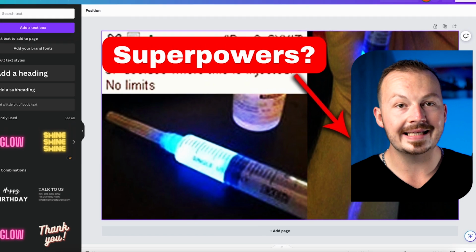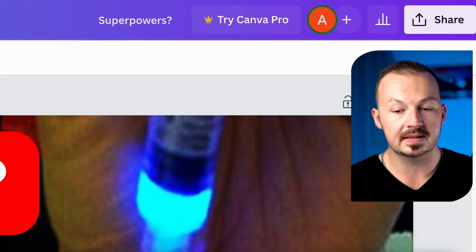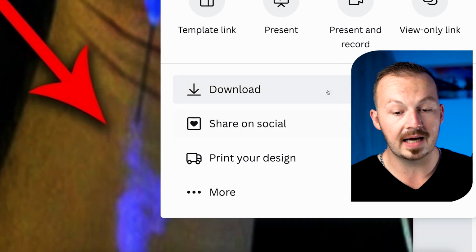So once you create a thumbnail like this, what you want to do is go to this share button and save it to your computer as a PNG.